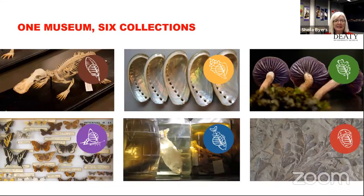The museum archives 6 different collections, all of which are color-coded with these special symbols, one over here, here, here, and here. So we have the tetrapods, which is the mammals, amphibians, reptiles, and birds. And then we move into the marine invertebrate collection, which has everything from sponges to worms to crustaceans, sea stars, all of those. It's a very diverse group. It's a small collection, but very diverse.